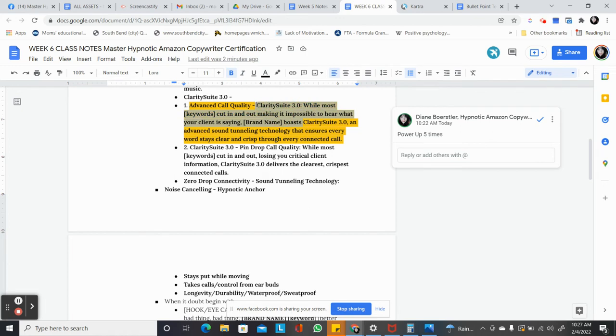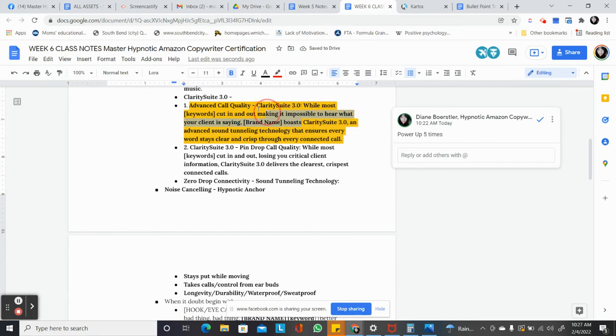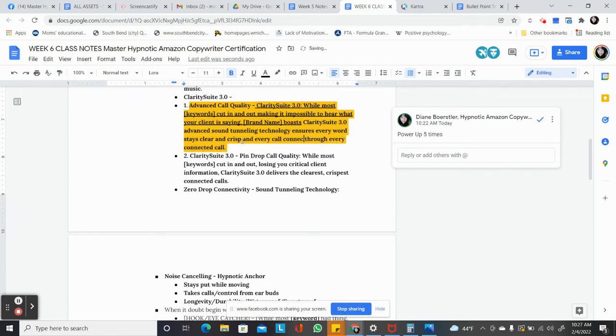So you could cut this particular, let me see if I can do this. Nope, it didn't work. Give me a second here. I'll just do this. So you could cut this particular part out if you wanted to and just say Clarity Suite 3.0's advanced technology ensures every word stays clear and crisp through every connection and every call. And you can even say never miss a single word, something like that, right?